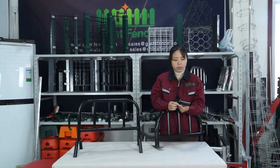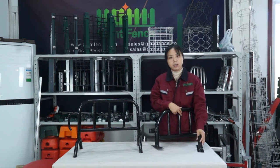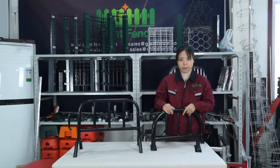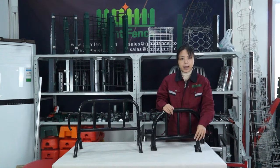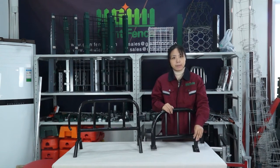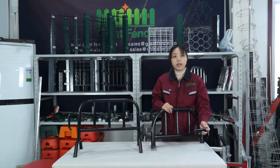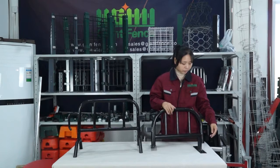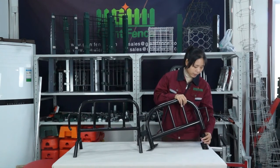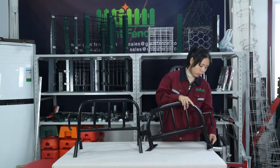But for the product, the foot size is always 100 by 600 millimeter. The thickness is always 6 millimeter. Like this, it is also separated from the panel. Then it is more movable when you install.